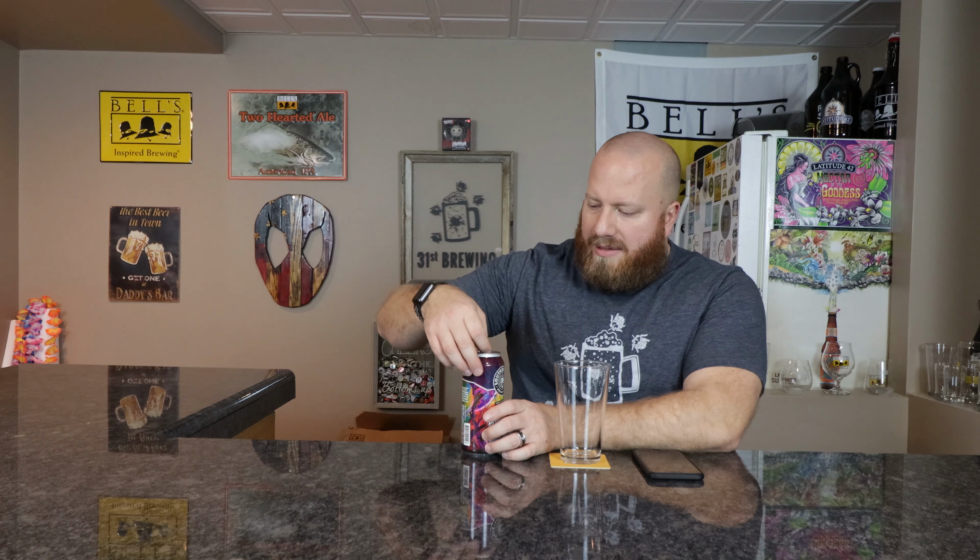Good luck reading the can on date. Not going to happen. There's something there. I did pick this up at Hoffman Street Grocery, $3.99. Now, for a double IPA at 8.5%, I would say $4 is a good price as long as it's good. Let's go ahead and open it and get it into a glass.